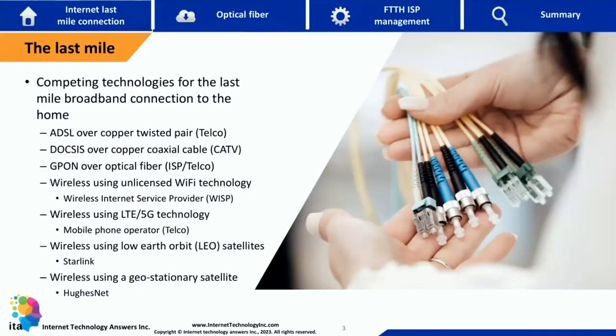So the last mile, well, we have a number of competing technologies. You're probably all familiar with copper twisted pair, which is the DSL or ADSL. That was one of the first of providing high-speed internet into the home and office. We have the cable internet service. So cable TV provided first the TV service, and then protocols were developed, DOCSIS, to provide data over the same network. And now we have the fiber networks, passive optical networks, or gigabit passive optical networks that ISPs and telcos are busy installing.